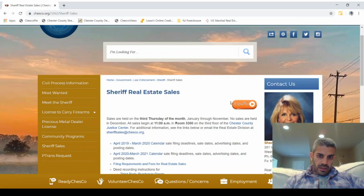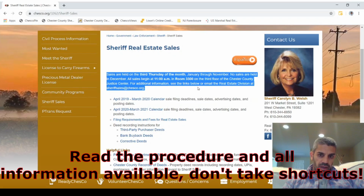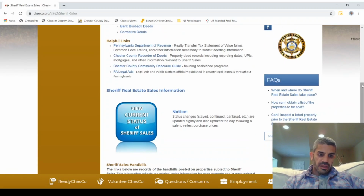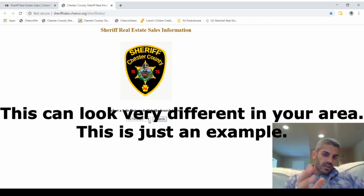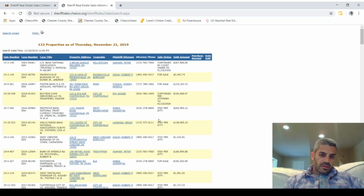Here, it will give you a brief description on when the sales are held, what time, etc. Read everything you need to read. In my case, I've read everything here, and I'm going to go directly to view current status of sheriff sales. Once you click on that and proceed, it's going to bring you to a drop down. In my case, again, in your case, it could be something completely different. And here in our county, it's by month and by year and all that good stuff. So what's coming up is, in my case, November 21. You search that, and there you go.